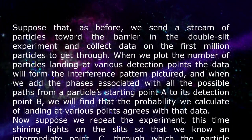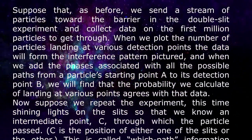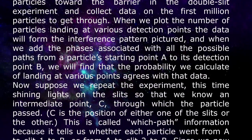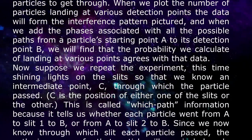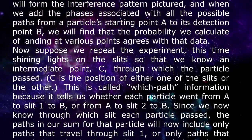Now suppose we repeat the experiment, this time shining lights on the slit so that we know an intermediate point, C, through which the particle passed. C is the position of either one of the slits or the other. This is called which path information because it tells us whether each particle went from A to slit 1 to B, or from A to slit 2 to B.